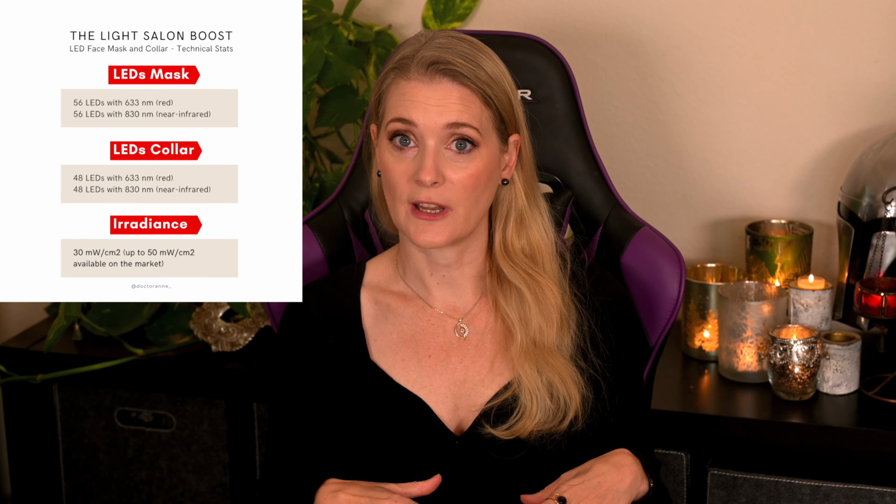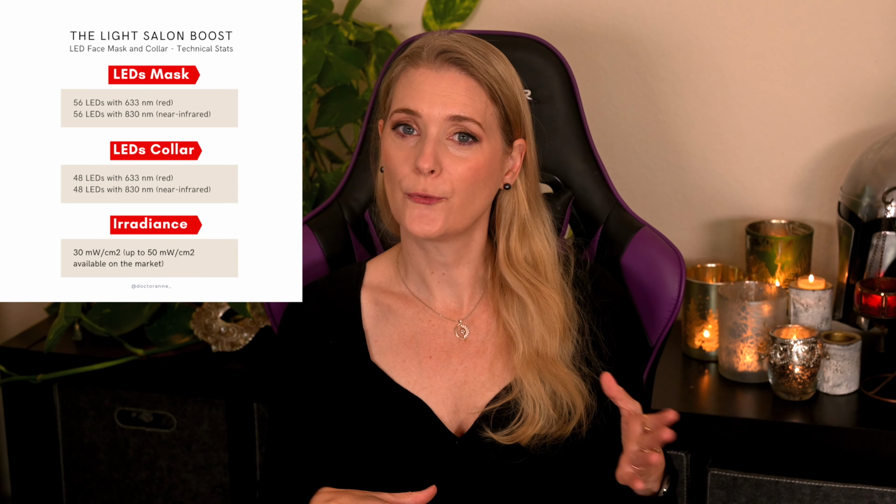The irradiance, according to the brand, is 30 milliwatts per square centimeter, which is on the lower side. There are ones with up to 50 available on the market, but it is similar to other popular LED devices on the market. Both are FDA cleared, meaning they are considered safe, not to be confused with being FDA approved, which is a process where you have to prove effects on top of safety, something usually reserved for drugs.